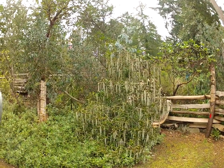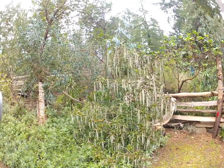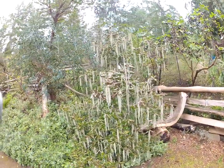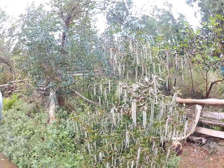That's the tree you want for your garden right there, folks. That's a broadleaf evergreen. It's called a silk-tassel tree, Garrya elliptica. And look at the tassels on this thing. Isn't that absolutely beautiful? It's amazing the neglect that this thing tolerates.